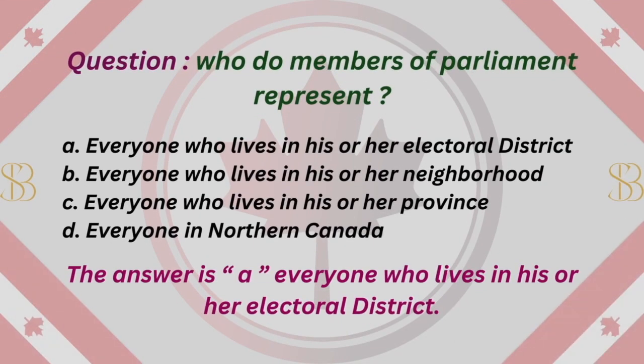Question: Who do members of Parliament represent? A. Everyone who lives in his or her electoral district. B. Everyone who lives in his or her neighborhood. C. Everyone who lives in his or her province. D. Everyone in Northern Canada. The answer is A. Everyone who lives in his or her electoral district.